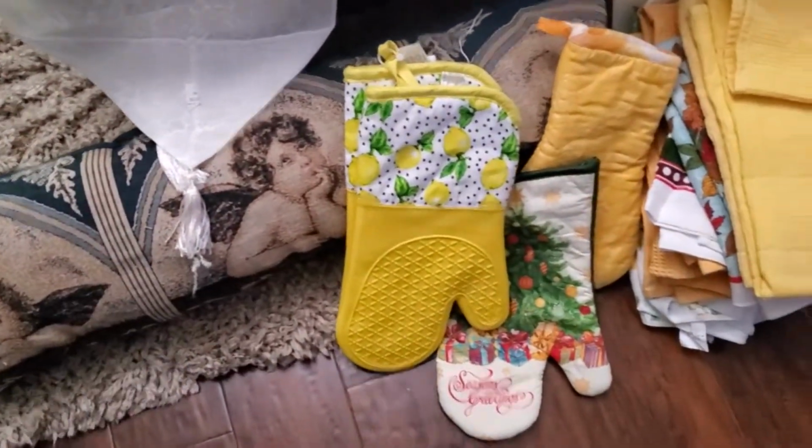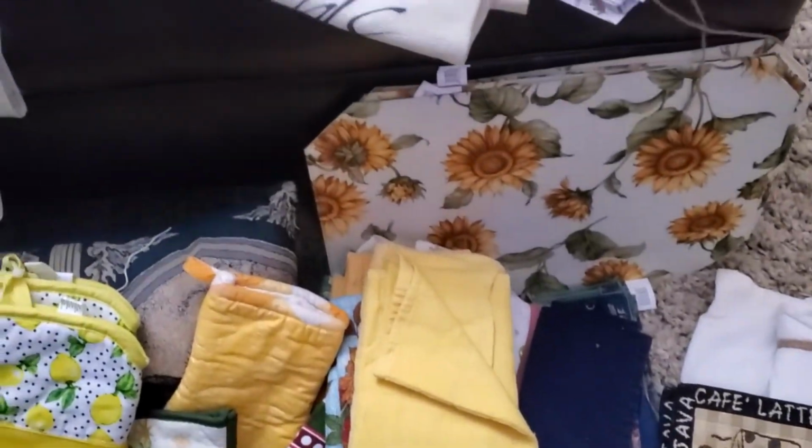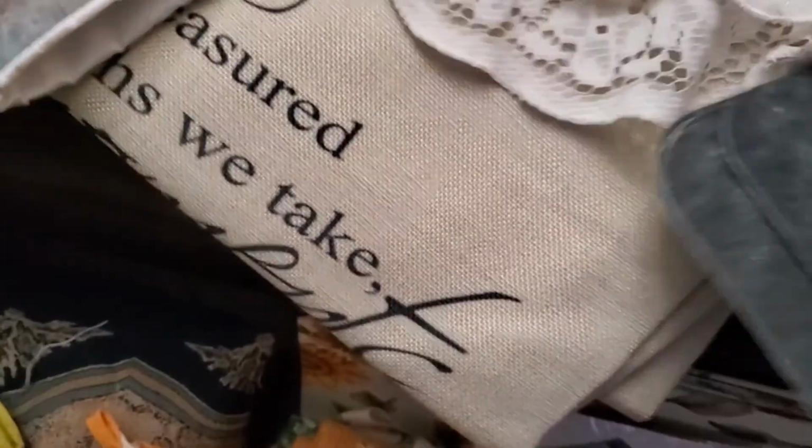And like I said, everything is in real good condition. Some is still brand new, like those mittens there. And so are the flowers for the tablescape. So a lot of these are new, and they're going to be for someone else.